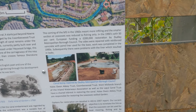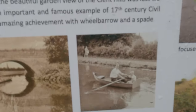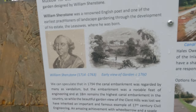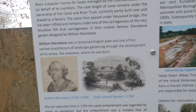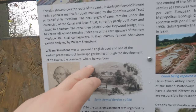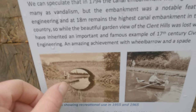I don't quite know what it would have looked like back in those days, but you can obviously see pictures down here of what the canal looked like when they were going to restore it, and obviously repaired by the council, look, and you see photos there as well. There are even old photos of there in 1955 and 1965, and again William Shenstone about the whole park. It says there, a bit of history: William Shenstone was a renowned English poet and one of the earliest practitioners of landscape gardening through the development of his estate, the Leasowes, which surrounds the whole area where he was born. So you can just see a house on there, a very old photo, looking at that very close. That one's pretty interesting as well.